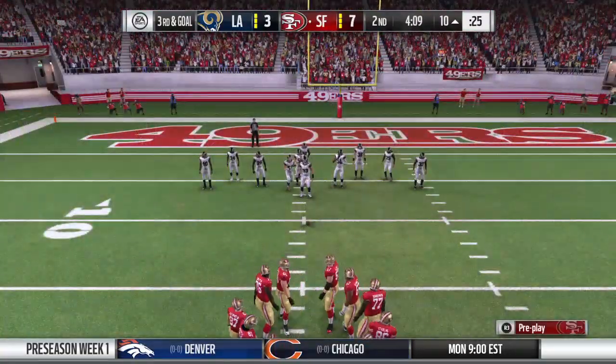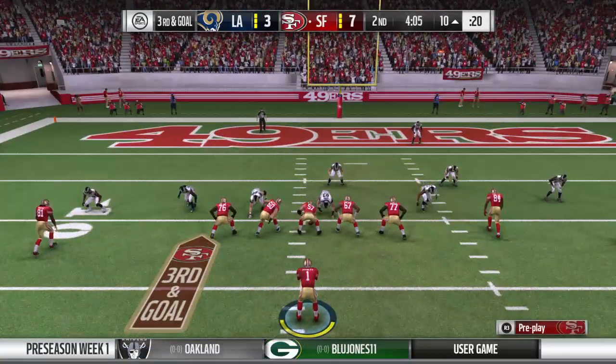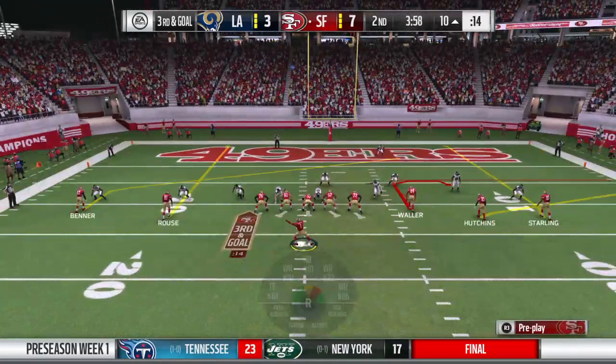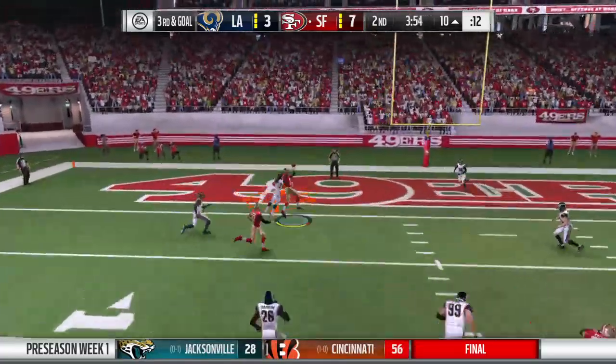This will be play number 8 on the drive. It's 3rd and goal. Looks like the defense is in press coverage here. And let's see, 6 defensive backs out there. They're in the dime here on 3rd and goal. Out of the gun, they'll look to throw.